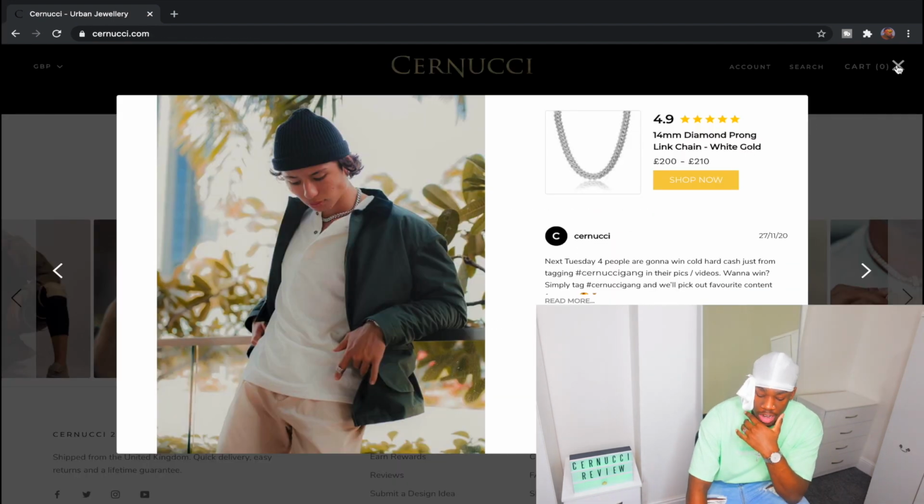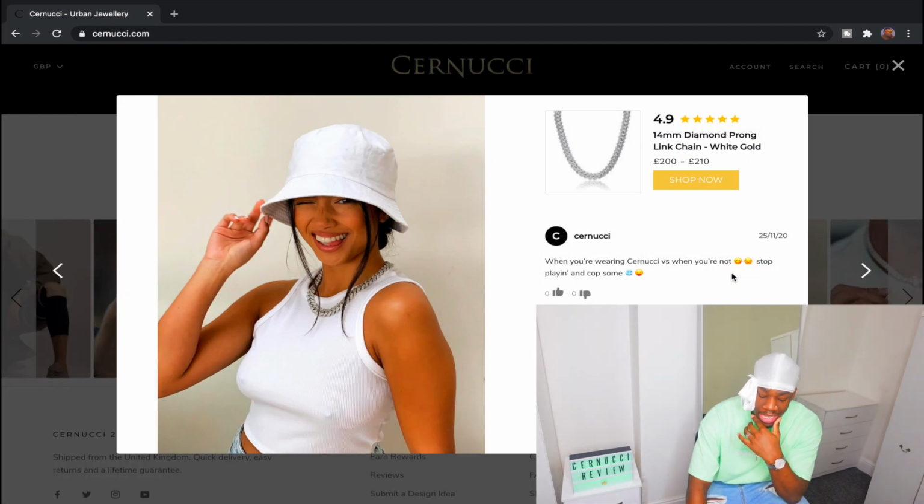Overall, I feel like the website's got a clean layout, it's really easy to navigate, and it doesn't leave customers confused, which leads to a great customer experience. Sometimes you go on certain brands' websites and you'll be scrolling and it'll be really confusing. So with the Cernucci website, really dope.